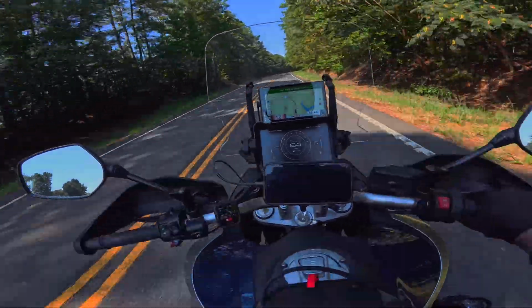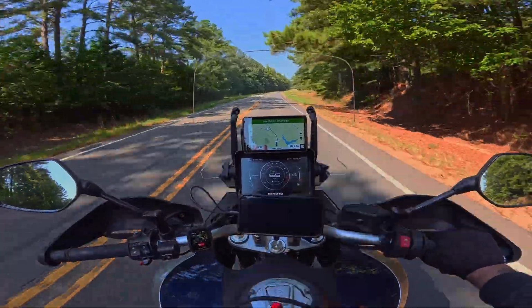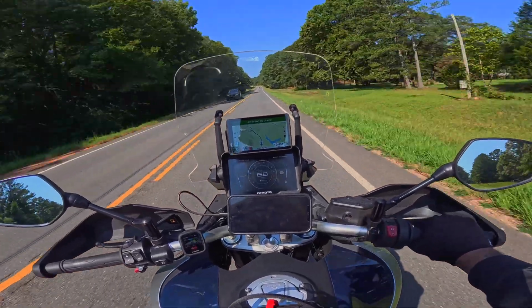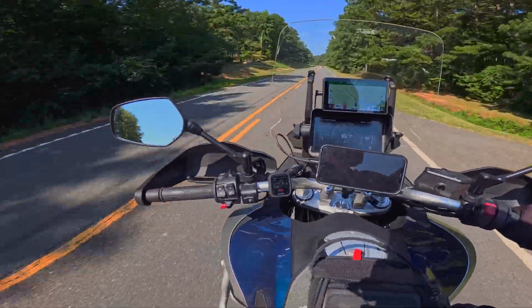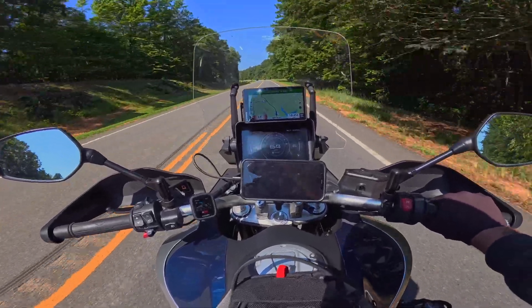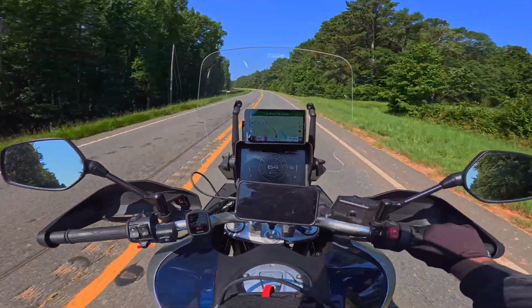Everybody's going to have a different opinion on what they're looking for in a bike and what makes them happier, what they feel comfortable on. Like riding position, I'm 5'10", 220, 31-inch inseam. I'm comfortable as crap. It's a comfortable riding bike. All I would say is give it a chance.